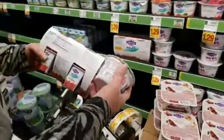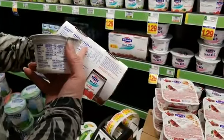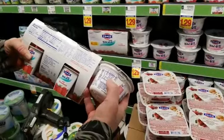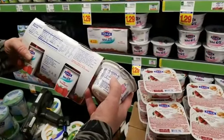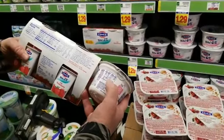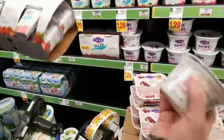All right, so sugars, 11 grams. Total carbs, 13 grams. What's the plain one though that we use for our smoothies? So total carbs, only 7 grams, and sugar, 7 grams. So yeah, big difference between plain and adding the strawberries yourself.